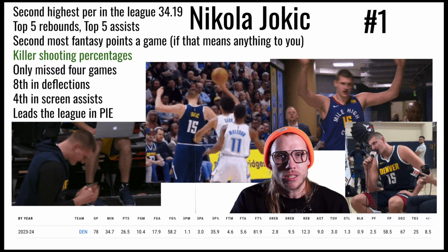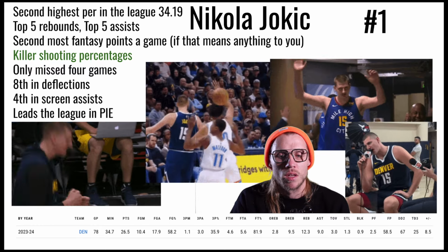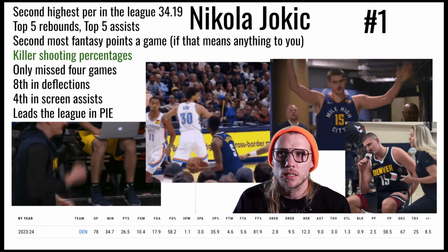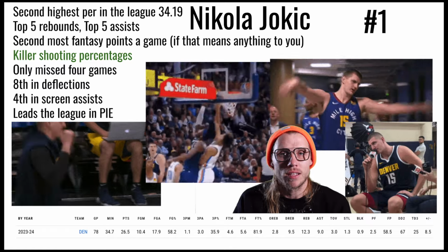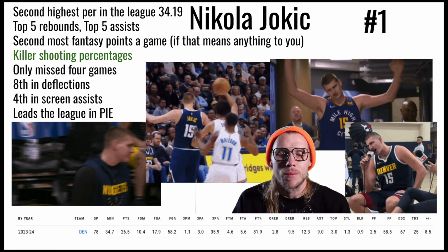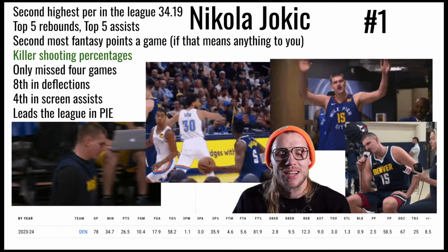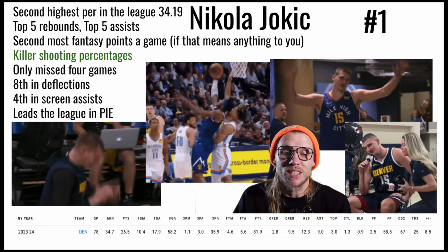If you're a fantasy person, I don't remember who was at the top, but fantasy being you lose points for turnovers and missed shots. So I think the most efficient stat stuffers are at the top. You know what I mean. His stats are good, and he's efficient.